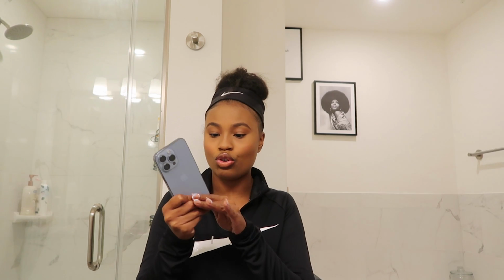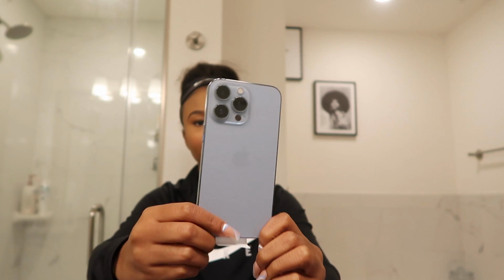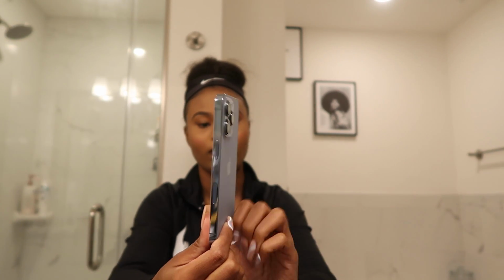Okay, so yes, here it is. The back is so smooth. I'm loving the chrome sides. I have oily hands right now because I just, like I said, filmed the video. So I'm glad I'm getting a case because these little greasy sides, I just don't like that. But I love that the back is so soft. So here's what it looks like. I'm gonna give y'all a little close up. So yes, I'm super excited.